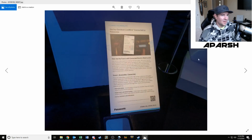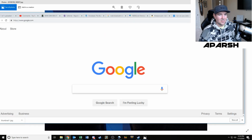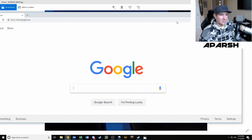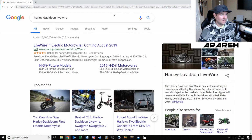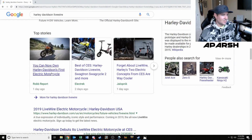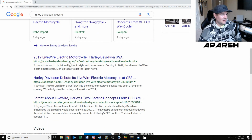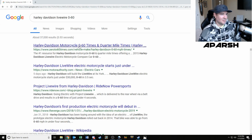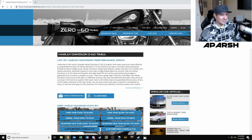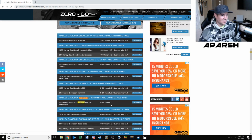So this is called the Harley Davidson Livewire. It is electric. How fast is it? That's what we want to know, right? 0 to 60. Quarter mile. Here it is. 4 seconds.